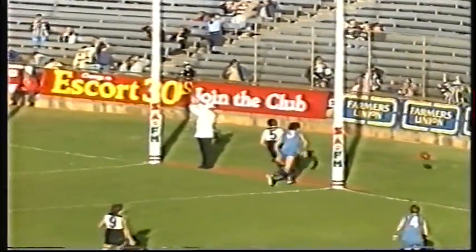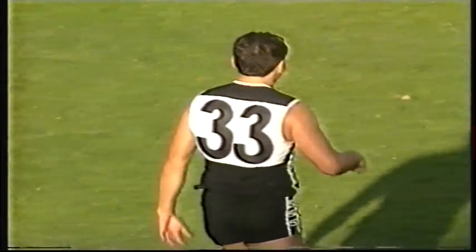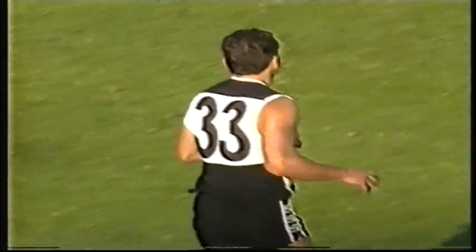The handball now goes to O'Brien. He got it from Laube. O'Brien's got some pace. Heads off towards goal. Going to be close. Evans at the back, over the top of Spiel. And he knocks it through his own goal for the point. 5-5, Port Adelaide, 9-7 Sturt.